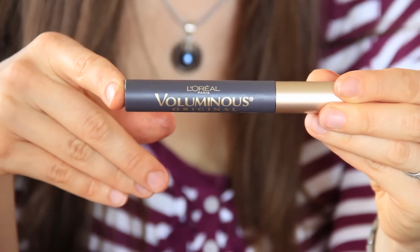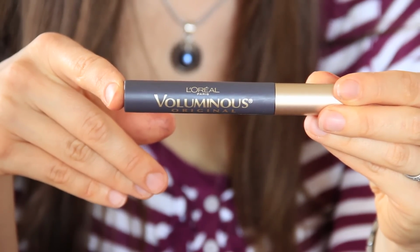So what I use is kind of a ghetto one, and I get the L'Oreal, the Luminous. It's their original formula. It's not the waterproof stuff because that's just added chemicals, and I like it. It works well, and if I get a little bit of toxins, then oh well. I use their Black Noir, and I like it dark, and it works great.